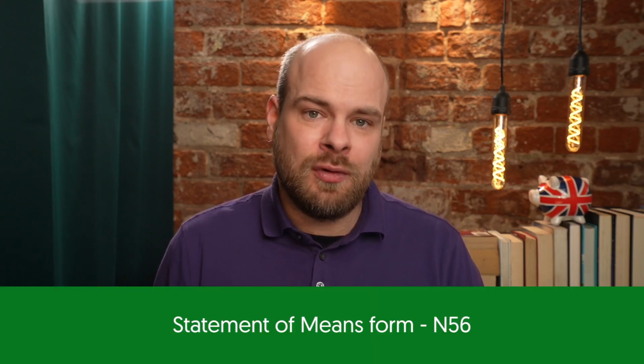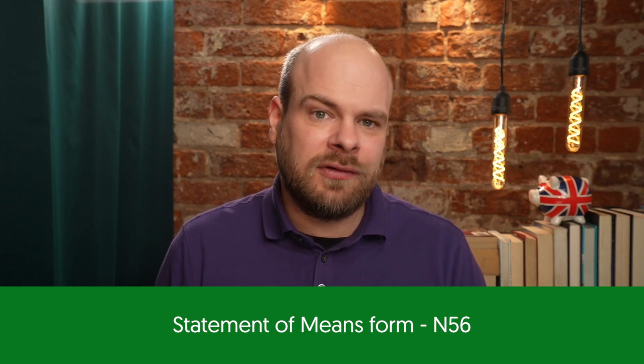You'll need to write back to provide information about your financial situation and any other debt in a statement of means form, also known as a Form N56. You'll need to work out your budget and provide all details within this form and return it to the courts within 8 calendar days. If you ignore the letter, you could be asked in for questioning or even prosecuted.